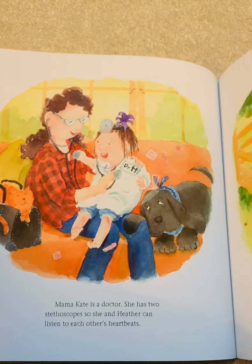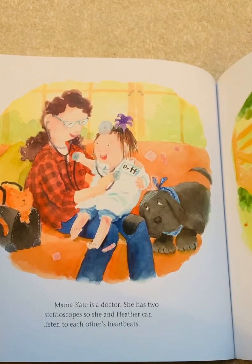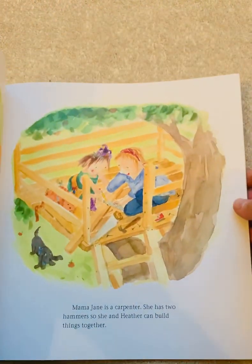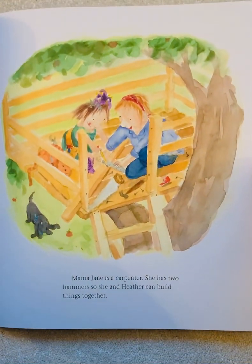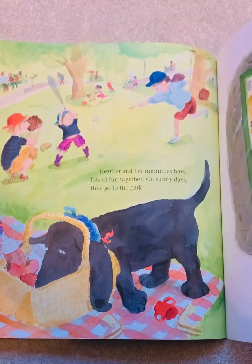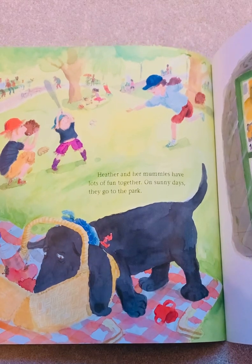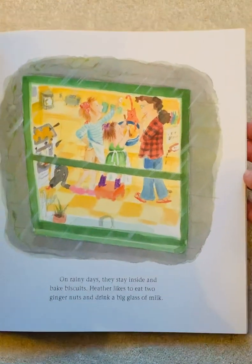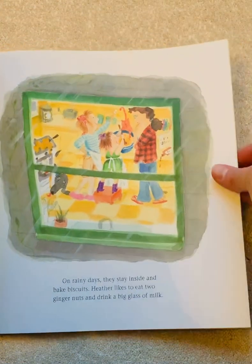Mama Kate is a doctor. She has 2 stethoscopes so she and Heather can listen to each other's heartbeats. Mama Jane is a carpenter. She has 2 hammers so she and Heather can build things together. Heather and her mummies have lots of fun together. On sunny days they go to the park. On rainy days they stay inside and bake biscuits. Heather likes to eat 2 ginger nuts and drink a big glass of milk.